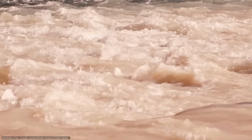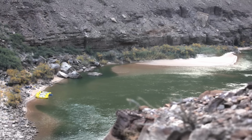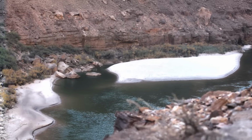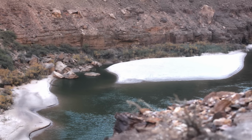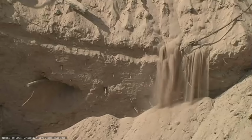And then, just 10 years later, scientists noticed the first warning sign. Sandbars and beaches along the Colorado began to disappear. Things only got worse from there. In the Grand Canyon, especially in its upper section, Marble Canyon, everything changed. Before the dam, millions of tons of fine sand and silt used to flow in from the Colorado Basin. But now that sediment never makes it through. It's trapped behind the dam.